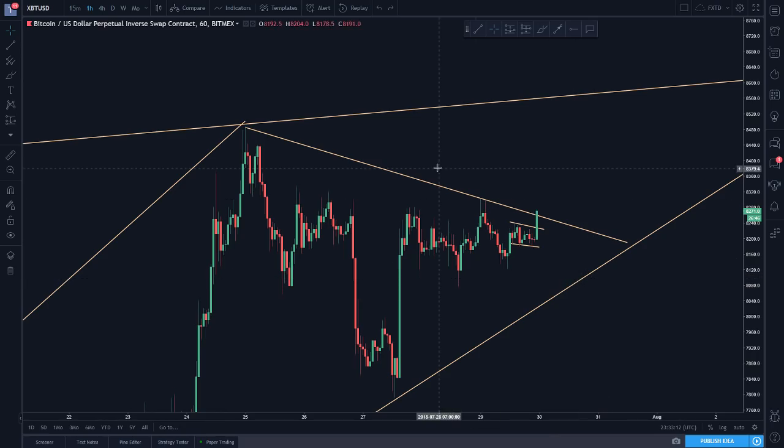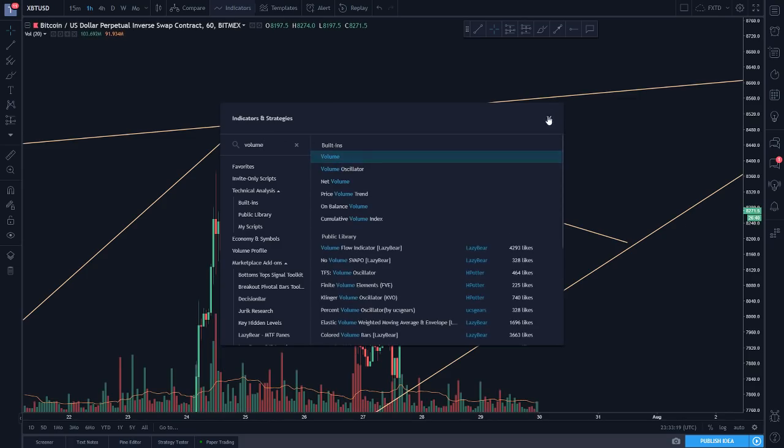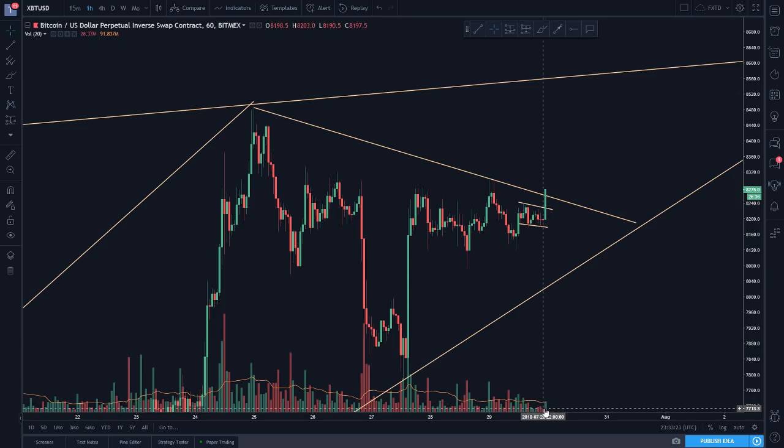Is there any volume? I believe volume has been lower. Let me add that on here really quickly. All right. So obviously there's more volume now. The price is moving up. As you would expect, when you have a pattern, volume drops off. It's pretty natural for that to happen.